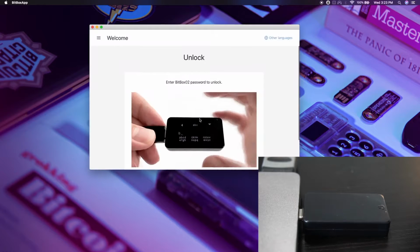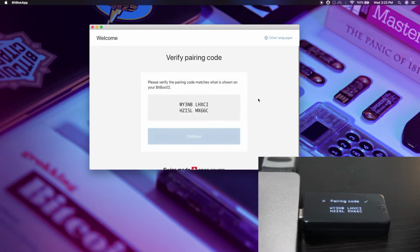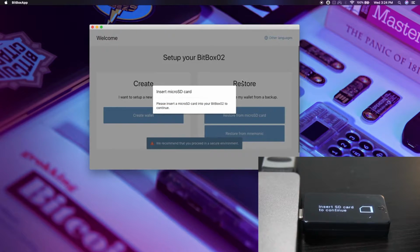Device is now reset. And I can see I'm bumped right back to the main screen of the BitBox app. Okay, so at this point, starting from scratch, tap this side. Now I double check the pairing code. It seems to be all good. So I'm going to hit the check mark on the device and continue in the app. Now this is where we use the restore screen, okay? So you can restore from the microSD, which we're going to do, or I was talking about the mnemonic, where you can write down the 12 words as well as an additional password if you like. You could use that here as well. So I'm going to hit restore from microSD. I'm simply going to plunk it in, hopefully smoothly. Okay.